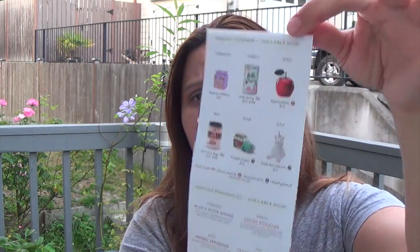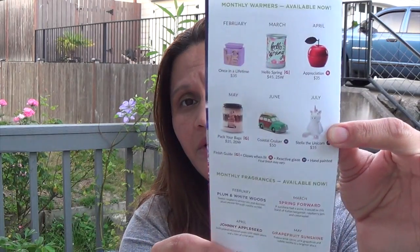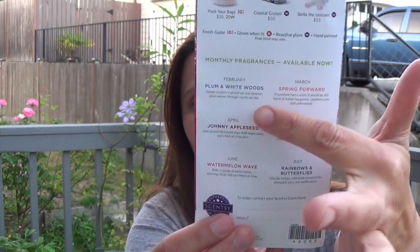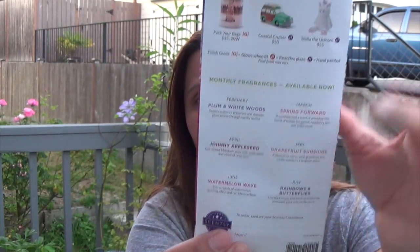And then these are the previous warmers of the month. We still have Stella the Unicorn currently for the month of July. We have the Coastal Cruiser. We have the Pack Your Bags. We have the Appreciation, which is the apple. We have the Hello Spring. And then we have Once in a Lifetime, which came out in February. August will be the last month for that. And then we have the scents of the month that coincide with those as well.